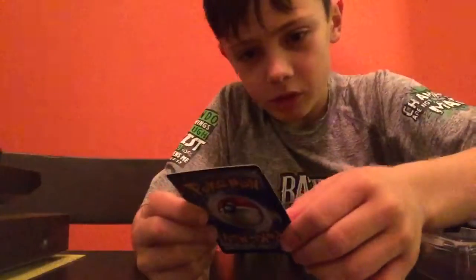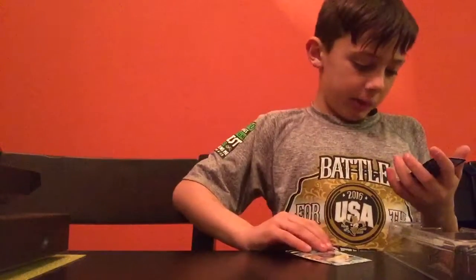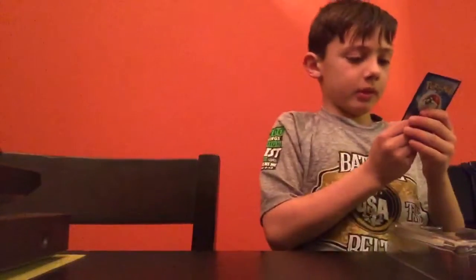Okay, we'll talk about these now. First, about this one. This one's a holo Snorlax, 130 HP. This one's got 190 HP and 50 damage, Body Slam. And this right here, the little one.